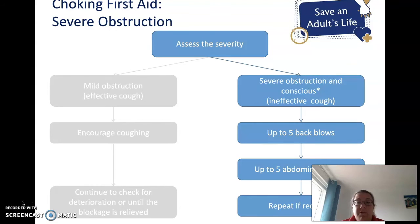Oh, hold on. So that was a mild obstruction, we've just seen the video, and now we're going to have a look at a severe obstruction. So again, to assess the severity, a severe obstruction, and hopefully they might become conscious, so they're going to have an ineffective cough. So if you ask them to cough it up, it's not going to budge.